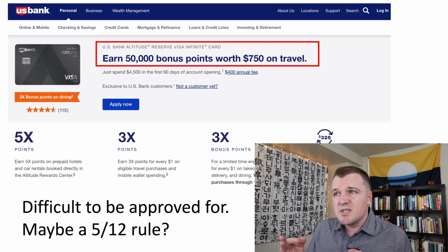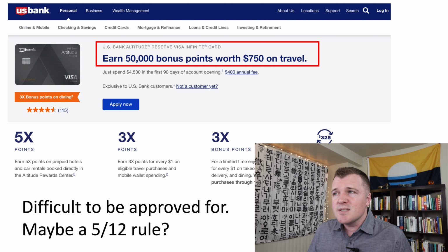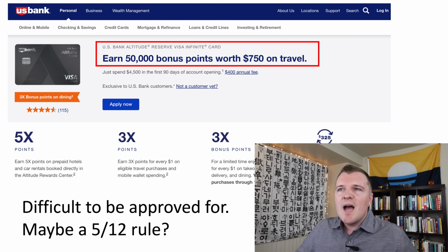First thing you should know is the sign-up bonus is 50,000 points for $4,500 in spend in the first 90 days. And what is this worth? Well, US Bank Altitude points can be redeemed for a cashback rate of 1 cent per point. So that's a $500 value.